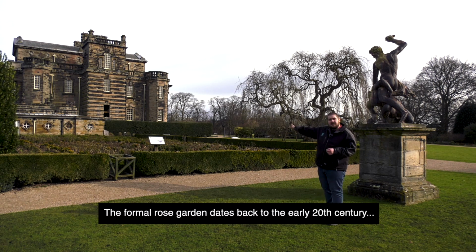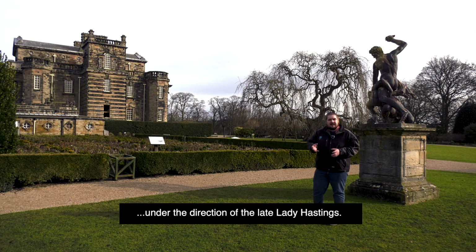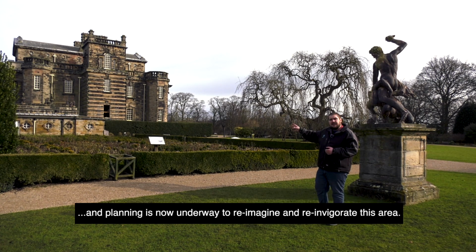The formal rose garden dates back to the early 20th century and it was largely replanted during the 50s and 60s under the direction of the late Lady Hastings. In more recent years, the gardens team have cut back the box hedging due to disease and planning is now underway to reimagine and reinvigorate this area.